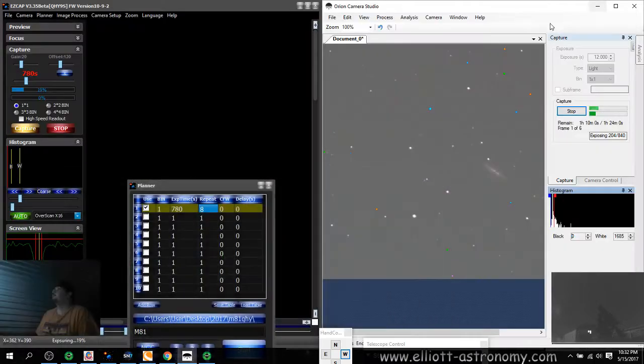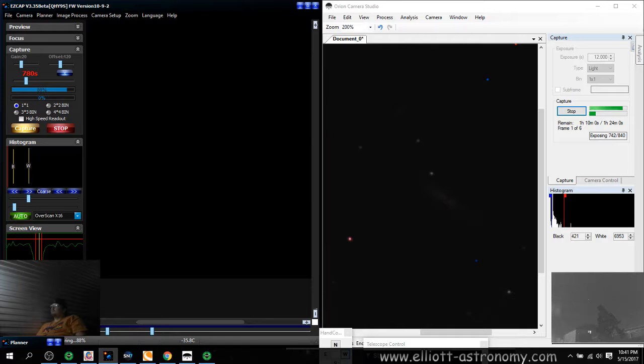And we wait. And we'll be back when these images are done. So we will just wait and see. Alright, so this one's got about another minute and a half on the right. And this one's got about a minute. So they're going to finish at about the same time. So we're going to see what they look like. Hoping there's not too much drift.